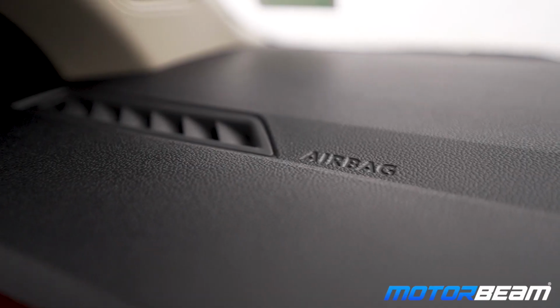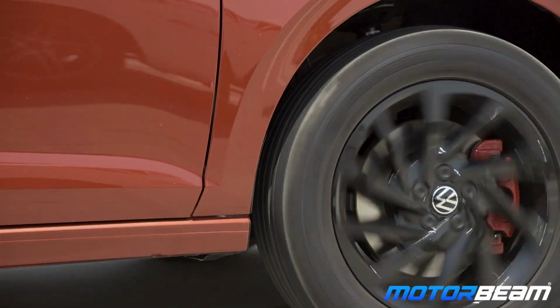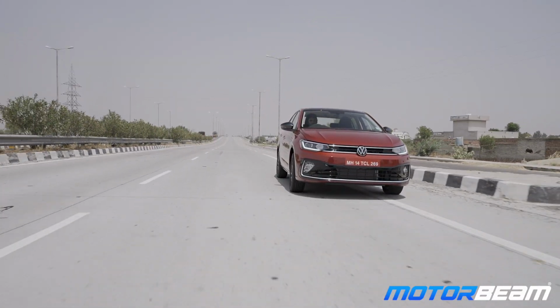Talking about safety features, the vehicle gets 6 airbags, ESC, multi-collision braking system, hill hold control, ISOFIX child seat mounts, 3 headrests at the rear, tire pressure deflation warning and a reverse camera.